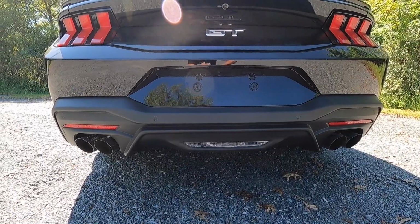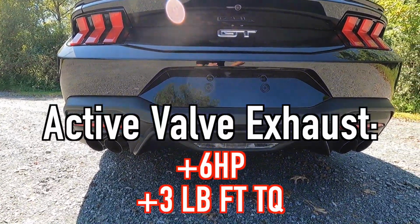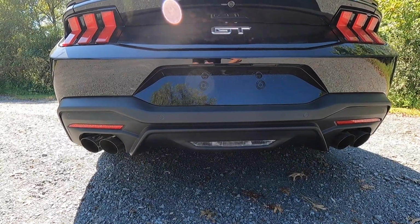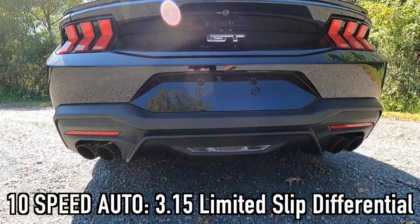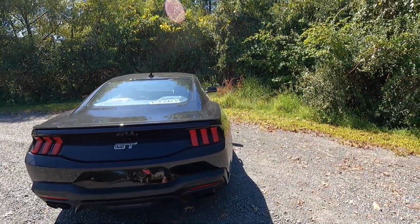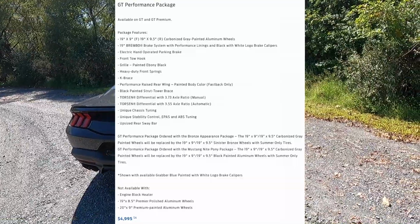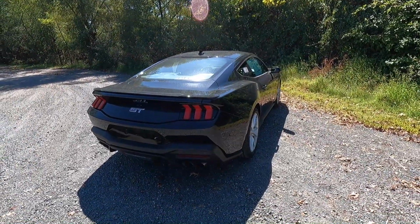By the way, if you opt for the active valved exhaust, it adds 6 horsepower and 3 pound-feet of torque to the overall power of the 5.0. One other thing is that with the 10-speed automatic option, which this one does have, you get a 315 limited slip differential. And also, if you're looking for a sportier driving experience, you might want to look into getting the $4,995 GT Performance Package if you don't necessarily want to pay the extra money for the Dark Horse.